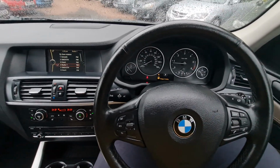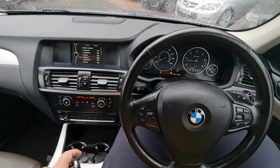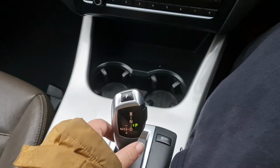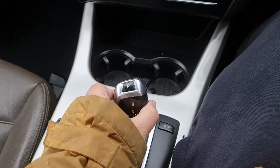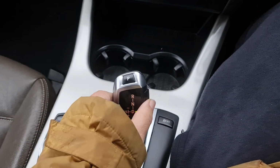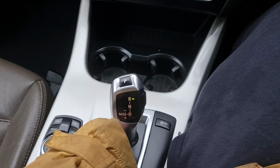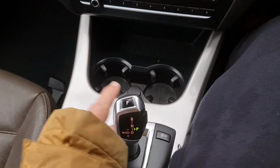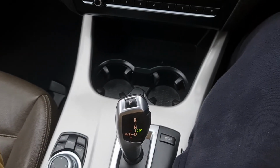So really good spec, nice driving position as is typical to BM, and you've got this Tiptronic sort of gearbox that is commonplace to most BM drivers now, where you just push back to go into drive, push forward to go into reverse, and then you get the sensors up by here, and if you press the P on top it puts the car in park.